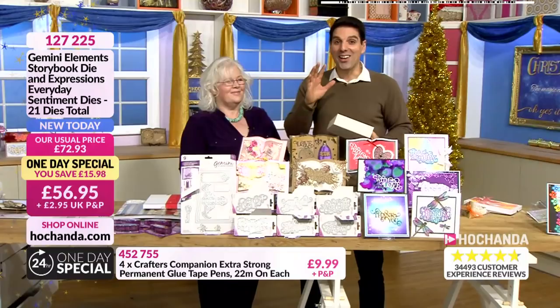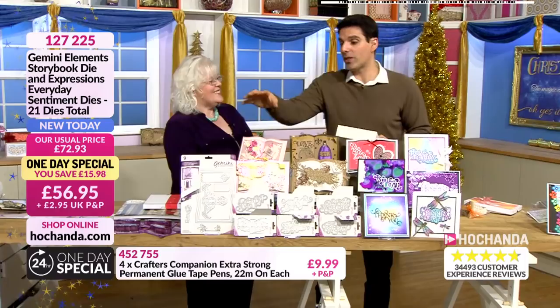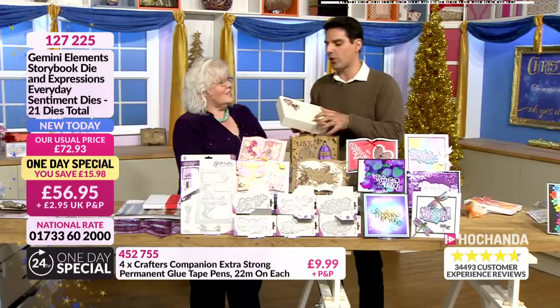They are stunning. And we're going to try and show you as many inspirations, because you can see how much the design team would love playing with this. You're going to love this one day special. If you have just tuned in, it's focusing on the storybook die, and it allows you to tell a story, any story that you like. You're also getting six sentiments in there as well, with the outside cutting edge. But first, I just want to show you some inspirations, because this is so clever.